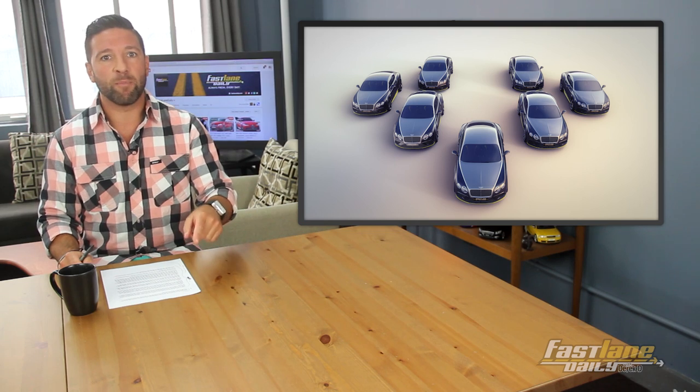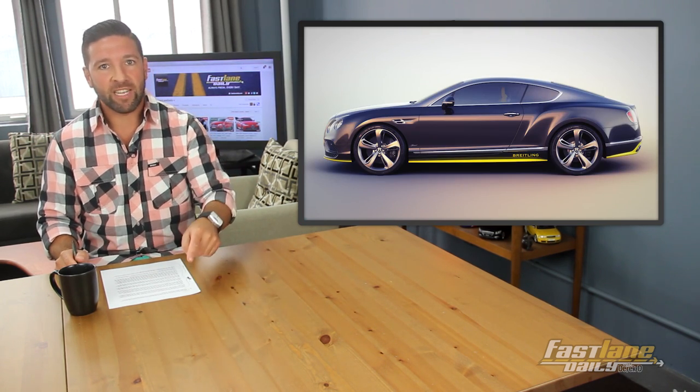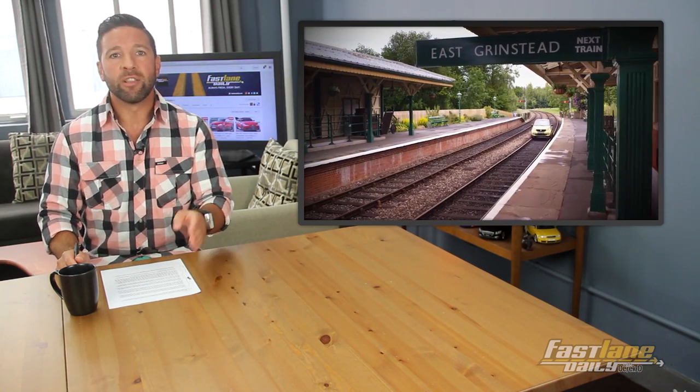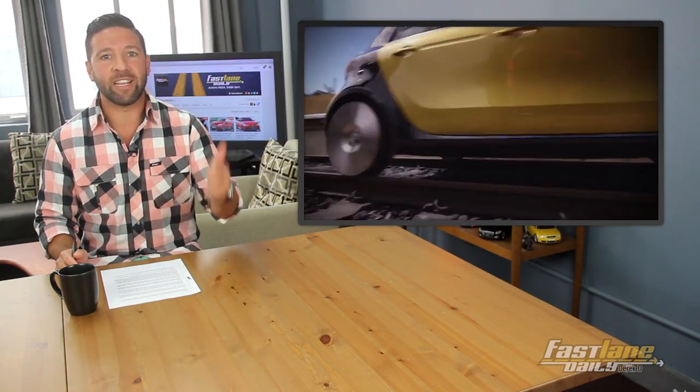Seven Continental GT Speed Breitling Jet Team Series Bentleys to match seven Breitling Albatross Jets. Buy one, here's what you get. Take a flight in a jet, make your stomach upset, then you realize, damn, I'm in a whole lot of debt. Hate your commute, try this route. The Smart 4-4 rides on rails, literally, but it's just a whole bunch of bull, just a commercial, and it's a fun stunt that they just pulled.